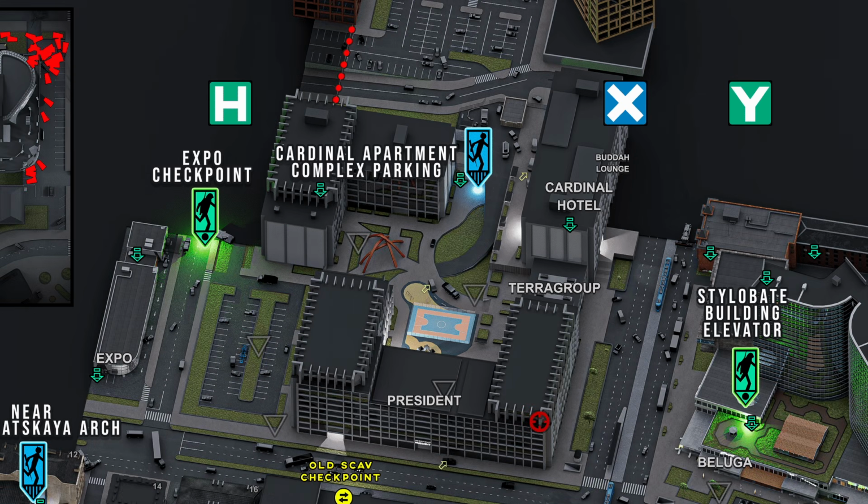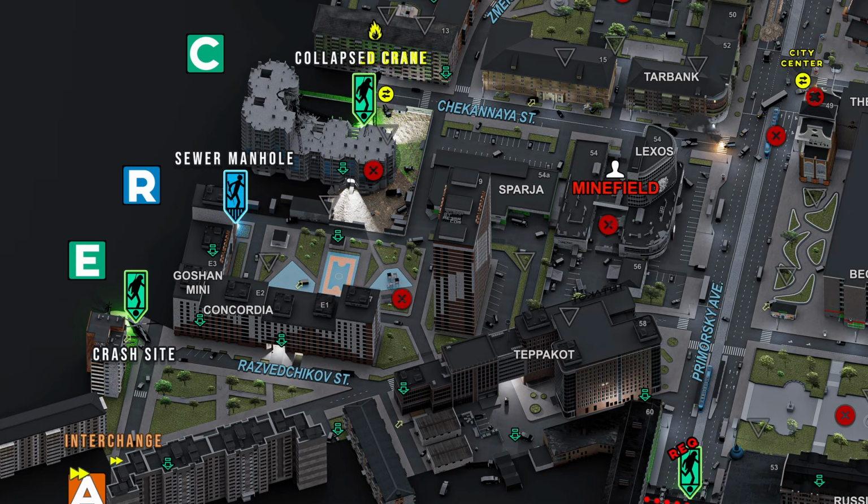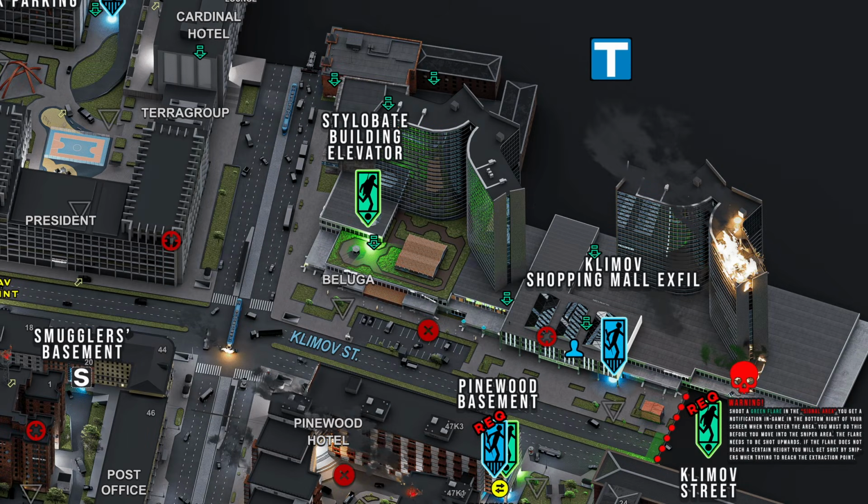The northwestern block contains the Cardinal Apartments. The central west block contains the museum, school, post office, and bank. The southwestern block contains the Collapsed Crane, Concordia Apartments, the grocery store, and Lexus car dealership, where you can find Kaban. The northeastern block contains the Stylobate building, Beluga, and the Klimov shopping mall.